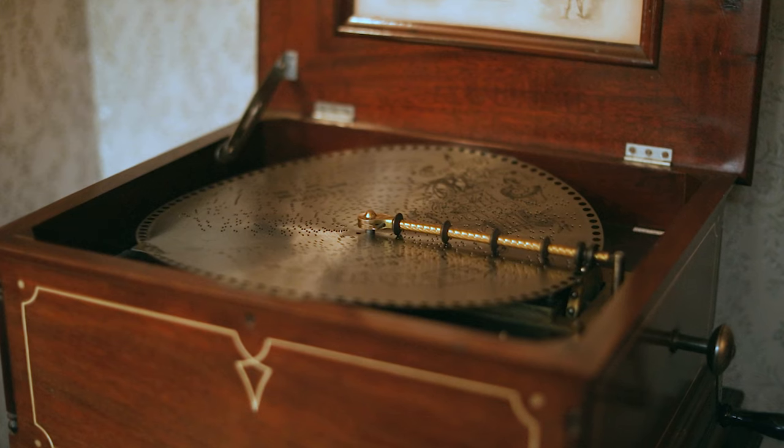Even though the Marshall family were very much into business, they were also very interested in innovation and personal time and leisure. And one of the new machines that would have captured the Marshall family's interest and imagination was the Regina Music Box that you see next to me.